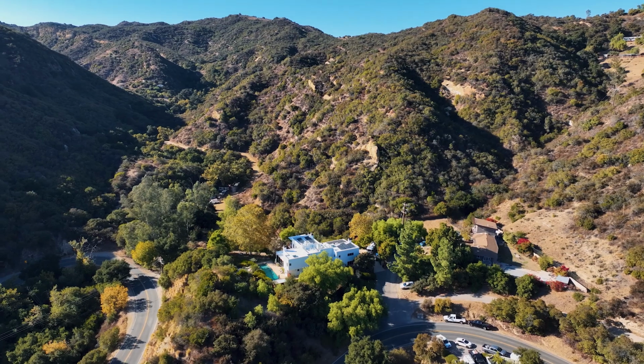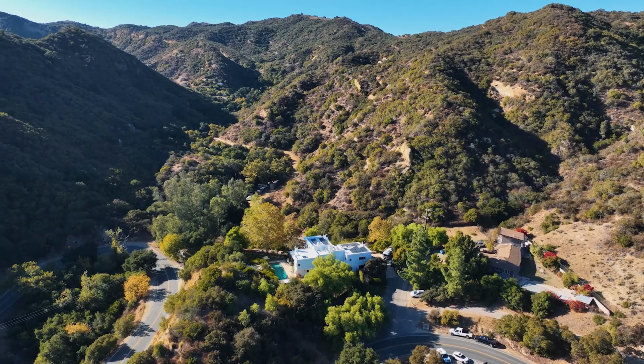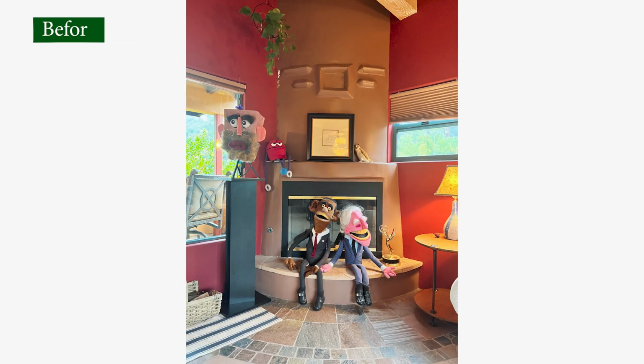So this house, the first time that I saw it, I wasn't supposed to see it. It was not for sale. It was across the street from a house that I was looking at for the third time. The first time I saw it, there were lots and lots of bright colors in the home.